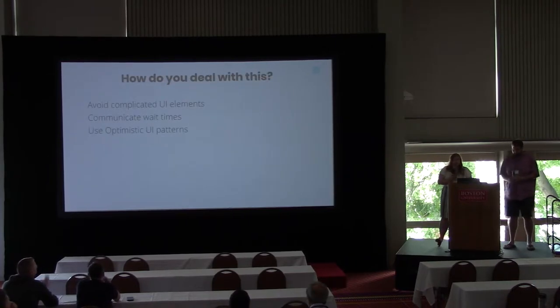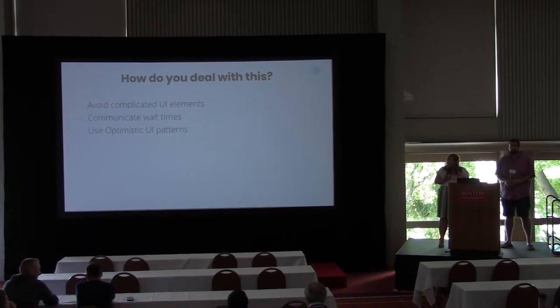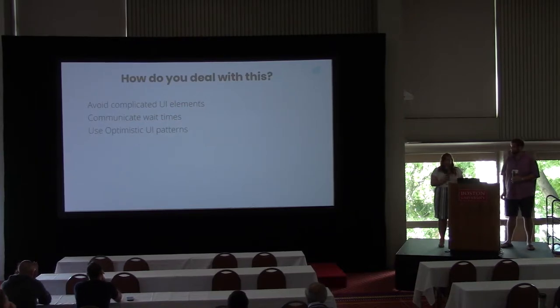So how do you deal with this? A couple of ways you can deal with this. One is to avoid complicated UI elements, things that will really bog down your code. If you don't need a lot of stuff, why put it in? Keep it very simple. The other thing to do is to clearly communicate wait times. Whenever a user needs to wait on something, make sure they know what's happening.